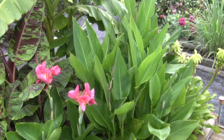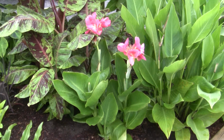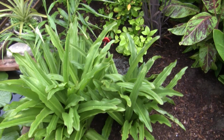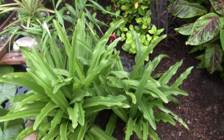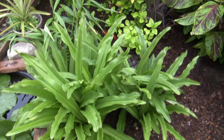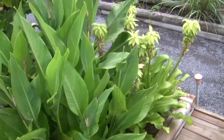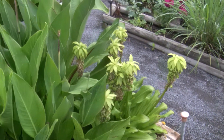Some shorter cannas here. This is South Pacific Rose. Some pineapple lilies here. This one is Leia, I think. It's supposed to be a purple leaf, but over the years it's become green. This one's never flowered for me. I have the other ones here called bicolored, and they flower every year. It smells kind of off-putting at first.